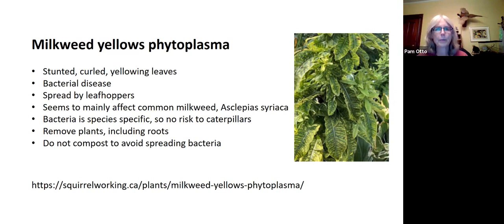And so they probably jab it into one and then jab it into another, and they transmit the disease. If you notice this on your plants and you don't want it to spread to other plants, it's best to remove everything, including the roots, and don't toss it aside. Don't put it in the compost. If you can burn it, that's probably best, or bag it and dispose of it so it doesn't get put into any mulch making operations.